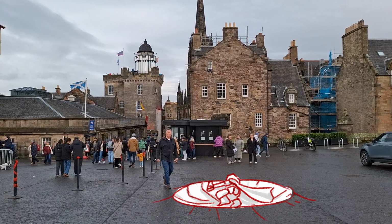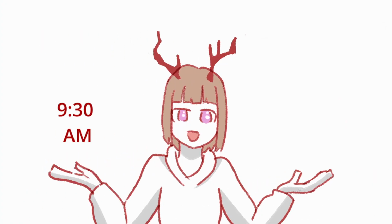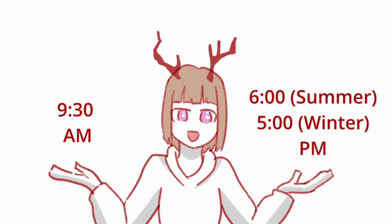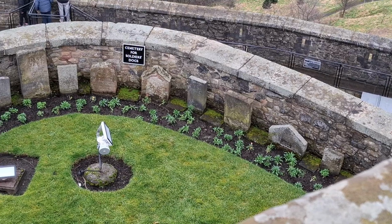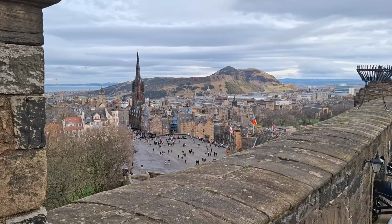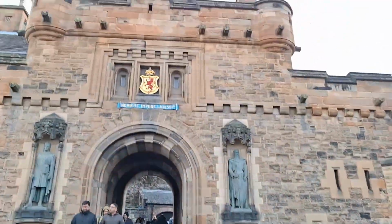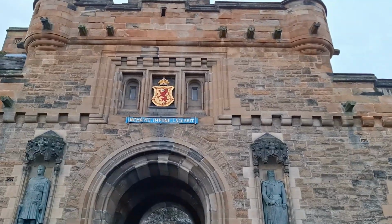Many come up to the castle just to find out the tickets are sold out, so make sure to book it online so you don't mess up your schedule. The castle opens at half-9 and closes at 6 for summer and 5 for winter. It takes around 3 hours for the complete tour, so you can definitely plan something else to fill your day up.